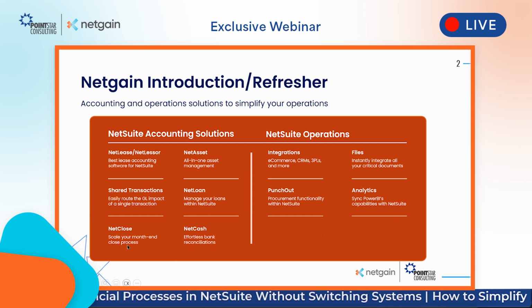Net Close is our full close management system, all built inside of NetSuite, taking all of your close processes and storing them in your existing ERP system in NetSuite. I know there's a mix of folks who are current NetSuite users as well as folks that may be using a different ERP system and exploring NetSuite potentially. Net Close is fully housed inside of NetSuite. And Net Cash, we consider it pretty much as an extension solution.